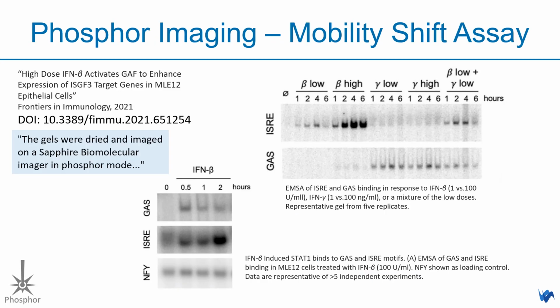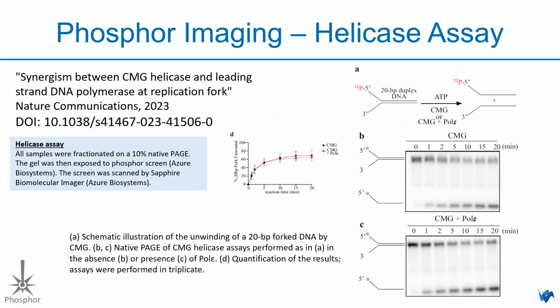In this example, phosphor imaging with the Sapphire was used in a mobility shift assay. The researchers examined the binding of 2 factors in response to IFN beta, IFN gamma, or a mixture of the two at low doses, and their findings were published in Frontiers in Immunology. In another recent study from 2023, phosphor imaging on the Sapphire allowed researchers to study CMG helicase activity in the absence or presence of polymerase epsilon. The gels were exposed to a phosphor screen, then scanned with phosphor imaging on the Sapphire. The findings were published in Nature Communications.